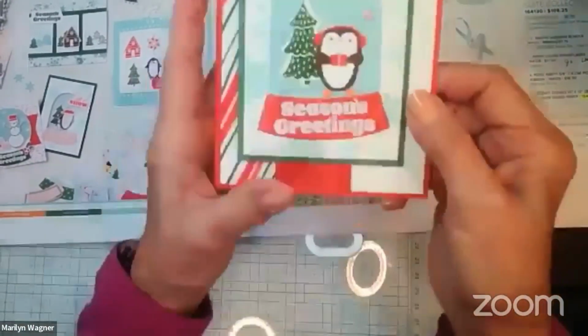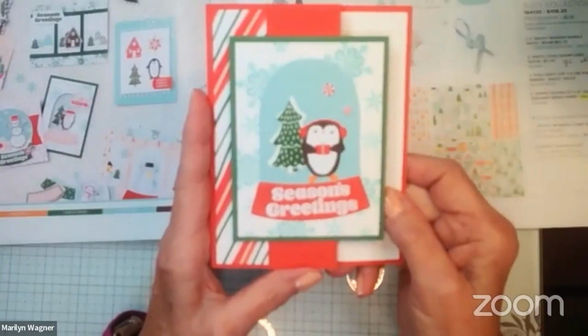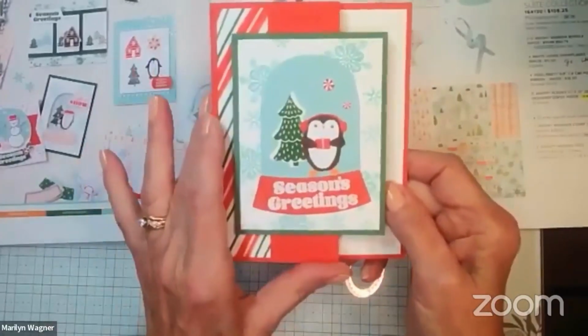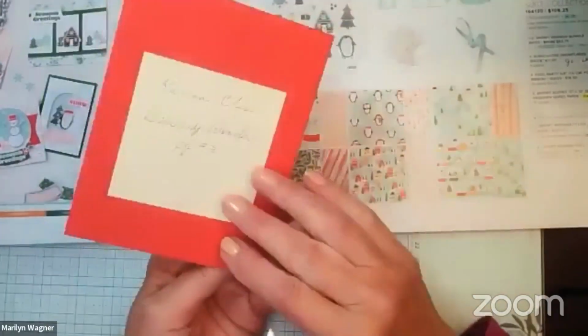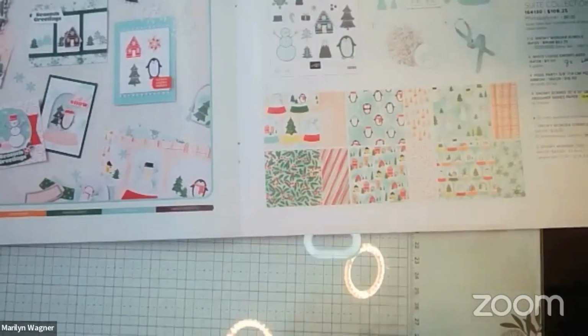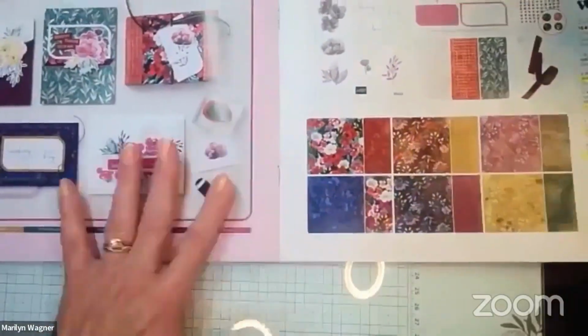And the one card I do have for that is this little guy, make sure it's in the camera, showing you cutouts from the paper, our peppermint embellishments, and that's one that I got from a swap. So that's there. Then on to the next collection.